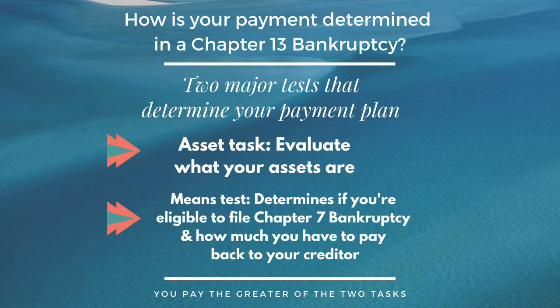The first test is that we look at what your assets are. So in Florida, assuming you've lived in Florida for about 2 years, if you were to file a Chapter 7 bankruptcy and you don't own a home, you would get to keep a total of $6,000 in assets. Now, that doesn't include your house, that doesn't include your retirement plan, it doesn't include some things, but generally, it includes all your personal property, cash in the bank, maybe a paid off vehicle.